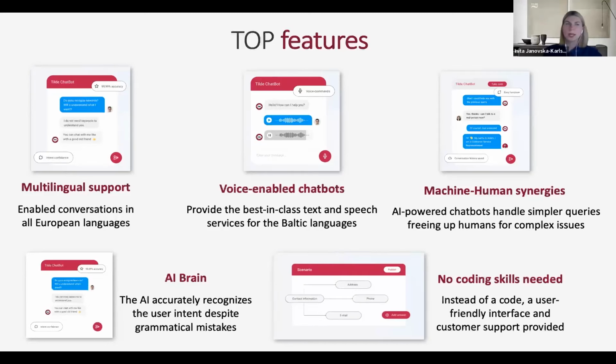About machine and human synergies, this means that the machine and human can work together. For example, if the chatbot starts the conversation with the customer, and a complex question comes up that the chatbot cannot answer, the chatbot can always be set up so that it can call a human customer service specialist to come and help resolve the complex question. And this is where machine and human come together to provide good customer service and help the client to solve the problem.